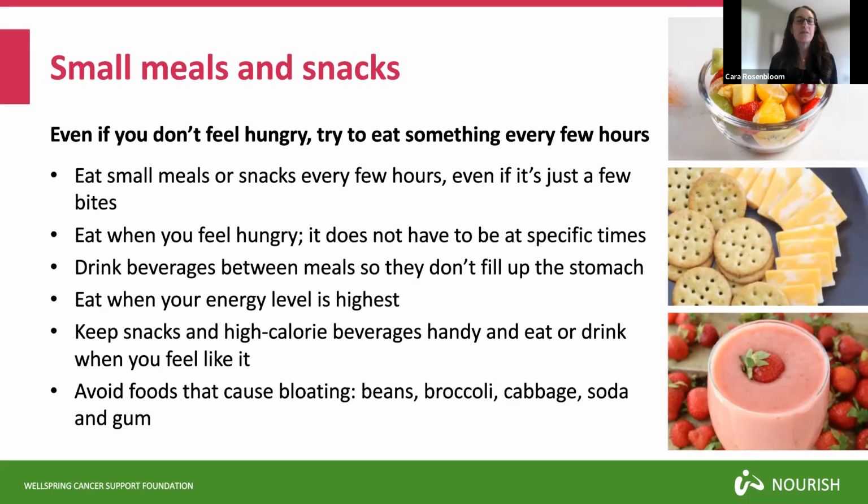Some people also report that it helps to eat when energy levels are highest. Studies show that when reporting on cancer symptoms, when energy level is highest, so is appetite. So you want to make sure you marry those times, and remember, if you're feeling good, include some food. You also want to keep snacks and high calorie beverages handy and eat or drink when you feel like it. Remember, it's not about eating according to the clock.